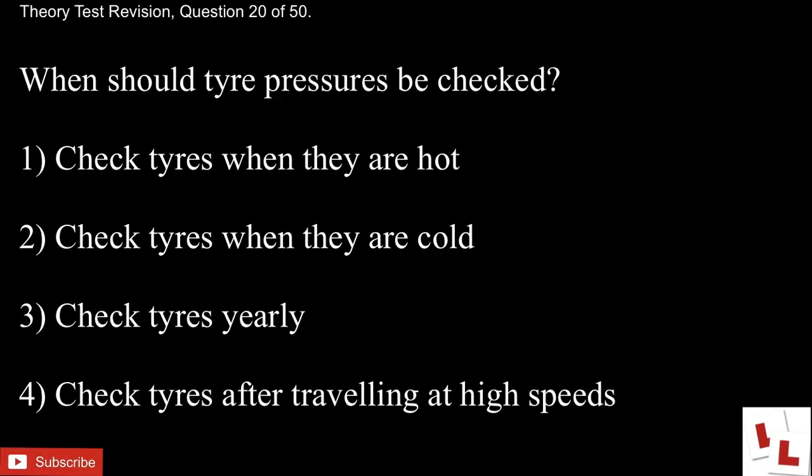When should tire pressures be checked? 1. Check tires when they are hot. 2. Check tires when they are cold. 3. Check tires yearly. 4. Check tires after traveling at high speeds.